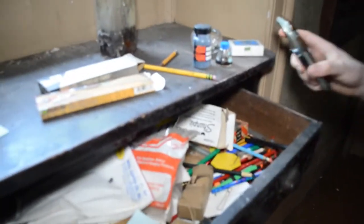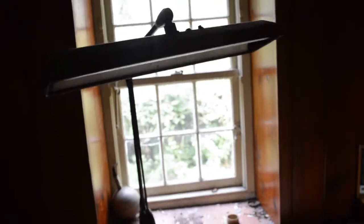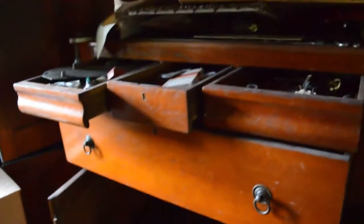What the hell is this? Correction fluid. Oh. Alright, let's just see a little bit of this one over here. Kind of like a map or something. Let me see if I can turn this so you can actually see the detail in this. But this light here has a dead mosquito on it. There's a cellar door. He obviously has something downstairs because it's locked.